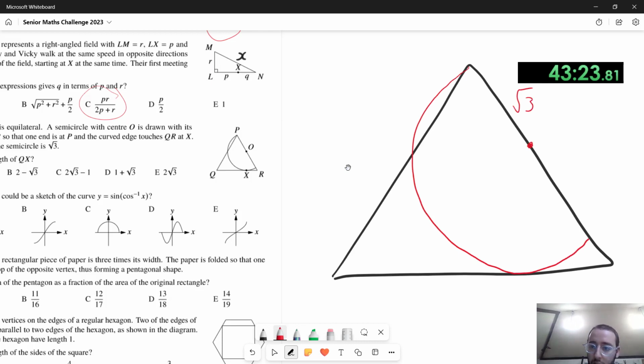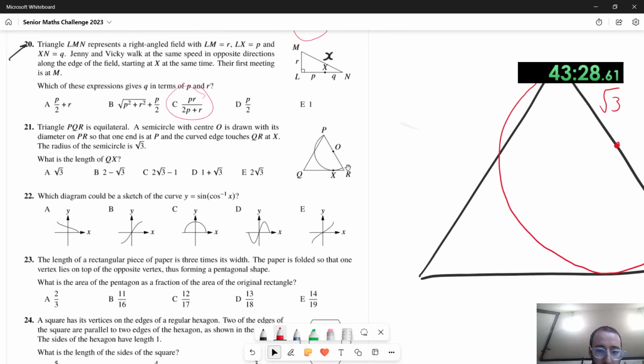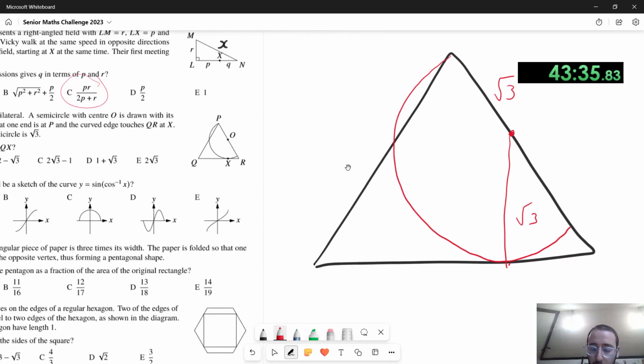This is root 3. Oh, this is also root 3. What I'm trying to find, what's the length of QX? This is also root 3, and this is also root 3. So first I draw my radiuses. It's equilateral, that's also root 3.